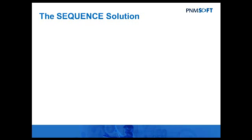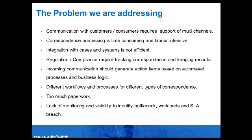So the problem that we are addressing is the ability to quickly provide and improve customer service depending on how the customer is interfacing with you, whether it be through a portal, through a post room, or correspondence via letters, email or text. So it's the ability to support multi-channels, and often in those environments the management of the information and how you track it is both labor intensive and time consuming, and often has an impact across many different systems and silos of information.